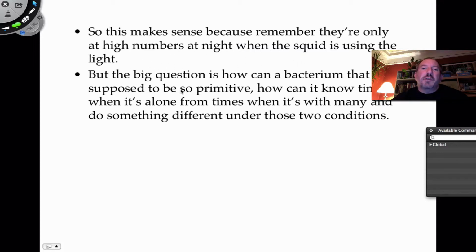And so here's the question, though. This is the big question. How can bacteria, which are supposed to be so primitive and so small, know when they're alone from when there are many others around them? How can they differentiate? Because when they're alone, they don't bioluminesce, and when they're in a crowd, they bioluminesce. There must be some way in which they communicate.